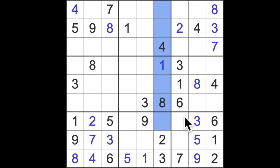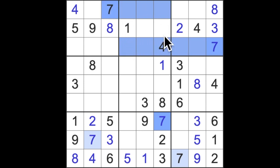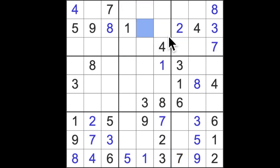Hang on. What's missing from here? 1, 2, 3, 4, 5, 6, 7, 9, right? 5, 6, 7, 9 in this column? Yes, so 5, 9, and 6 here, so that's got to be a 7. Okay, that's gonna help me, I'm sure. 7 across here, 7 up there. There's a 7, and the missing digit here is 6.